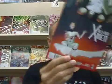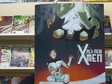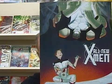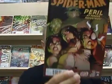And speaking of X-Men, all new X-Men. Probably my favorite X-book, coinciding with Uncanny. Bendis has been doing a stellar job with all this stuff and really recommending this from day one. Speaking of X-Men, Spider-Man and the X-Men. And speaking of Spider-Man, we've got two amazings.